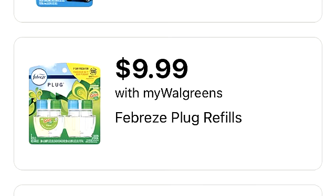Febreze plug-in refills are on sale for $9.99. Now, when it comes to this product, I've done better at Walmart. I will have those videos linked down below. Usually with Walmart, you can find really good Ibotta cashback deals.